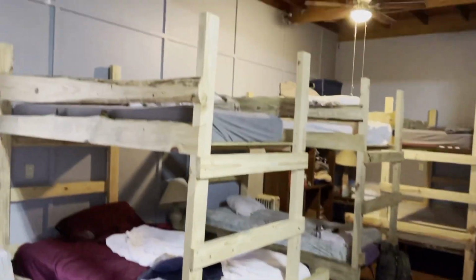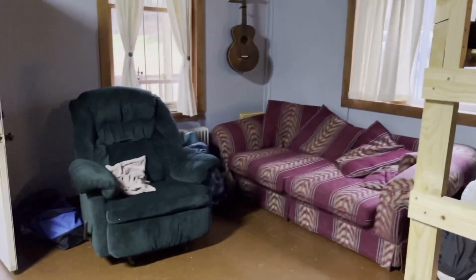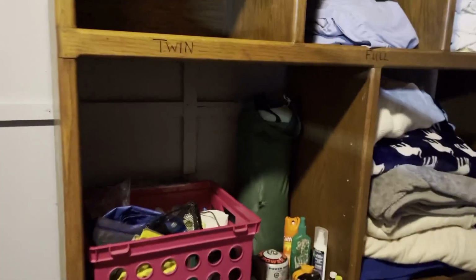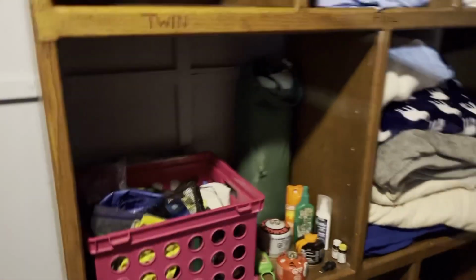And then here's the bunks. We stayed on that big bunk right there. And there's a seating area and laundry and pretty paintings, a decent bathroom. And then over here they have the hiker box, where if you need anything and someone else left it, it's free.